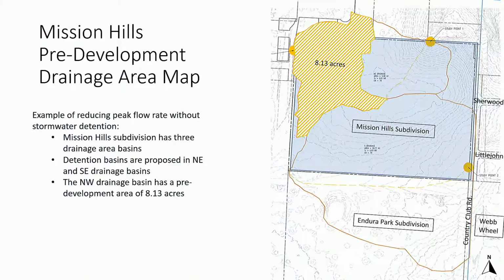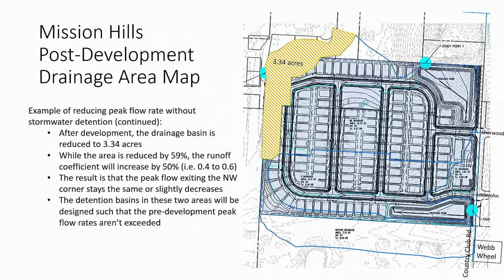So another option is to reduce the area draining to a point. So here we have the Mission Hill subdivision. This is a good example because they have 3 points that the water drained to prior to when they developed the site. And so they took that 8.1 acres in the northwest corner, and they actually drained most of that east towards primarily the northeast detention pond.